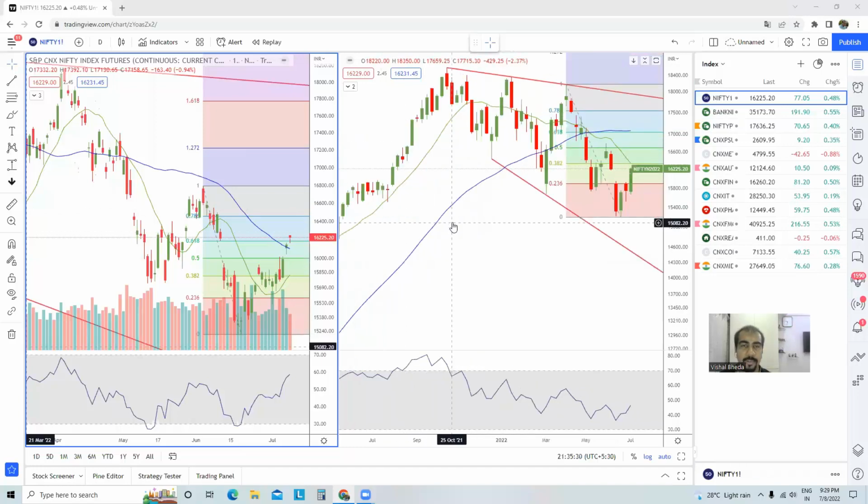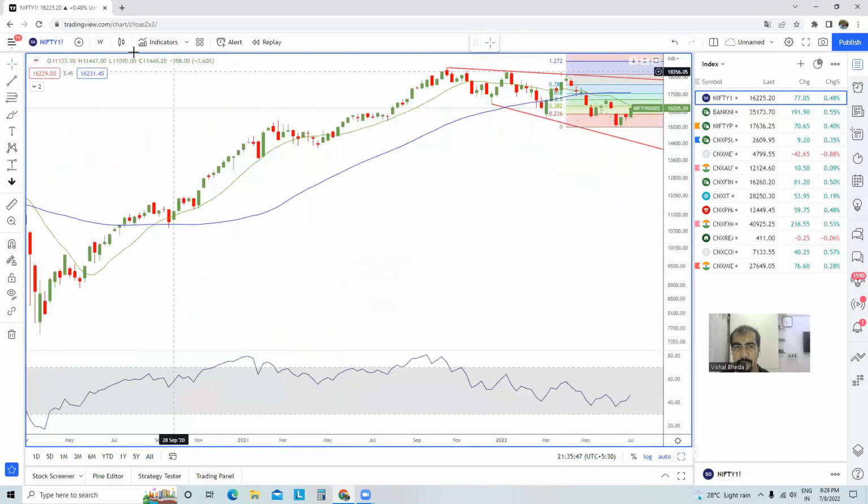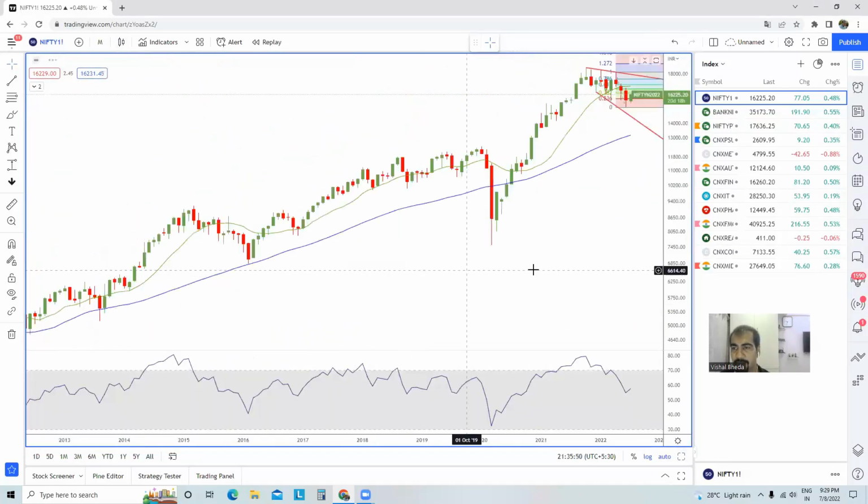And in today's mentoring session, as usual, I'll be starting with the weekly sectoral analysis with the top-down approach. On the right-hand side, I'll be sharing with you the weekly and the monthly time frame charts. And on the left-hand side, I'll be sharing with you the daily time frame charts. And as usual, let's start with the monthly time frame chart.